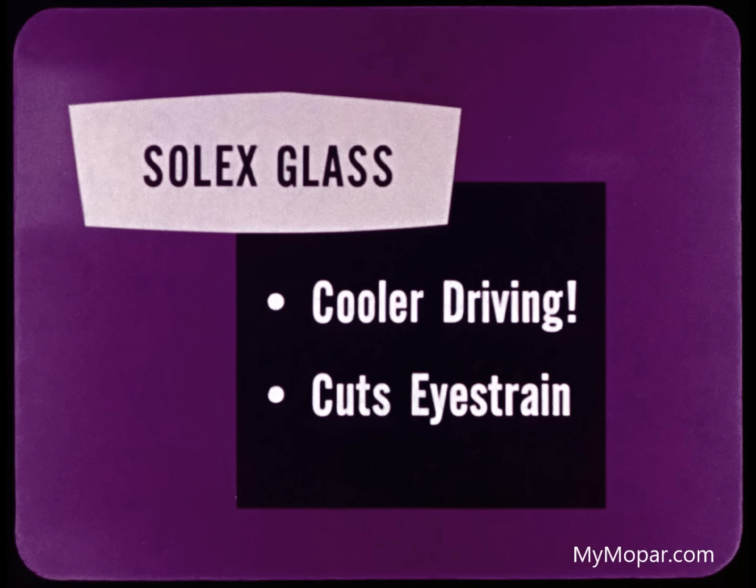Solex Glass is a shortcut to cooler driving. It really cuts down the eye strain that can come from driving into a glaring sun. Which can be bad. Listen, I faced it all the way in from Mars.